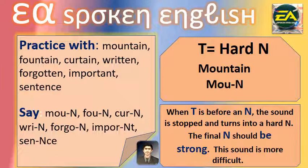So the first rule is how to make the T. When T is before an N, carefully listen, the sound T is stopped and turns into a hard N, like in mountain. The final N should be strong. This sound is more difficult, but if you practice, I promise you will get it.